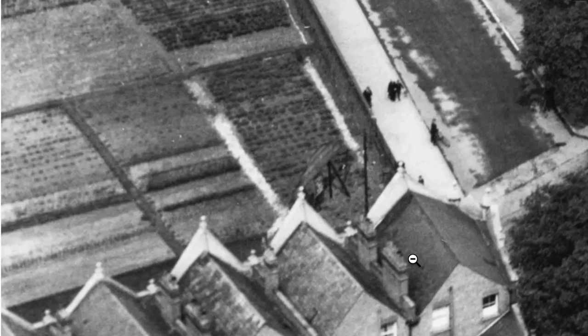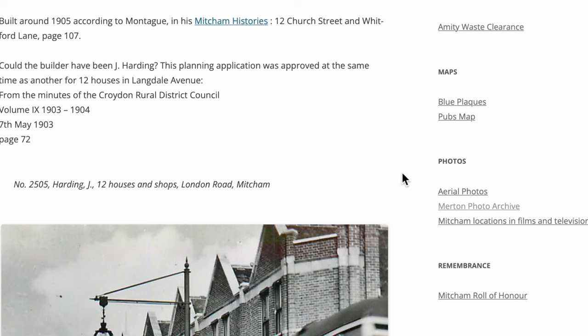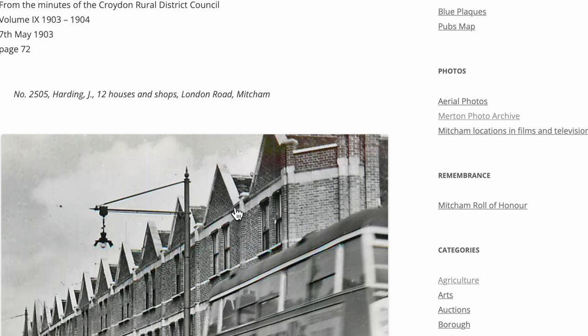What's of interest are the gables. Can you make out the ball on the top? It's a finial with a decorative ball on top, and between the gables there's also a similar ornament. But if you look at a current photo, well, I say current, this one's a 1950s photo from the Tuck collection, all of those finial balls are missing.